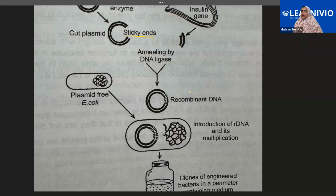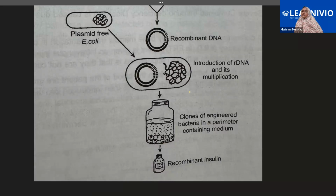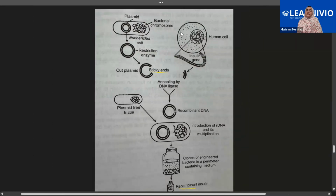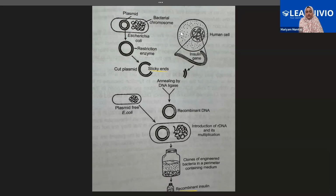Now this recombinant DNA is introduced inside the bacterial cell, and the bacterial cell, with its own multiplication and cell division, synthesizes a lot of insulin molecules, because the gene has been incorporated in it. Now the clones of engineered bacteria are grown in a medium. So multiple copies of that particular bacteria are made, and then the insulin hormone is extracted from them. So this is how the insulin is made. Here there is no tension of creating or removing a C peptide chain or making the insulin mature or any of that sort. Is it clear?